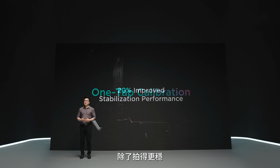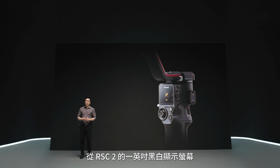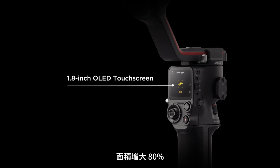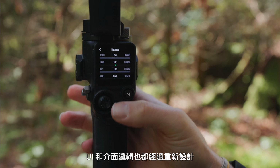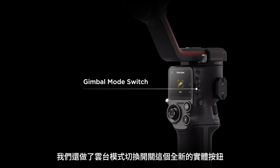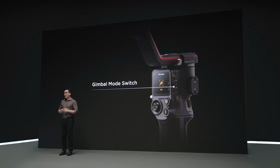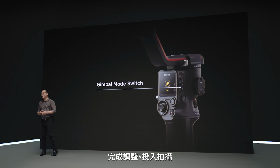In addition to its improved stability, RS3 is also easier to configure. The screen has been upgraded from the 1-inch black and white display of RS2 to a 1.8-inch OLED full-color touchscreen, with an 80% increase in surface area. Most gimbal setups can be done directly without connecting to a mobile app, while the UI and interface logic have been redesigned to put all controls right at your fingertips. We also created a new dedicated gimbal mode switch. By simply sliding the switch, users can alternate between pan follow, pan and tilt follow, and FPV modes to help operators adjust their equipment and get started as fast as possible.